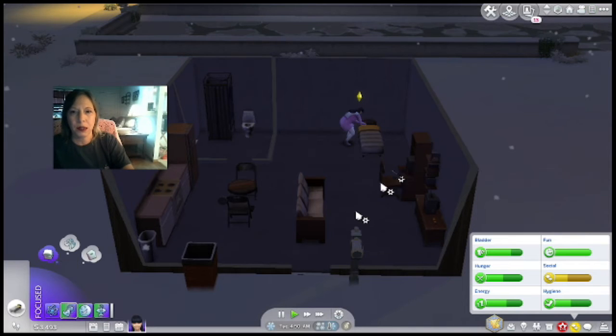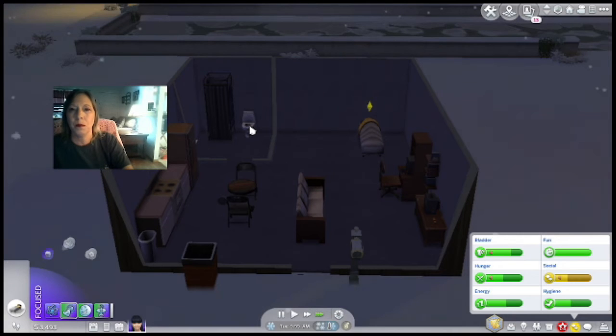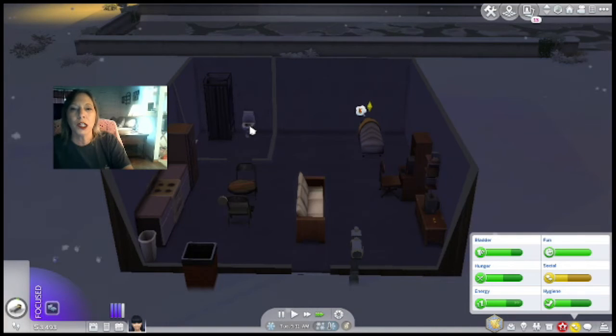All right. Nice. All right. We're going to go ahead and let her sleep. Let her use the bathroom. We'll let her go to the bathroom when she gets up, take a shower.